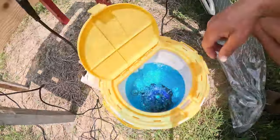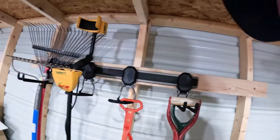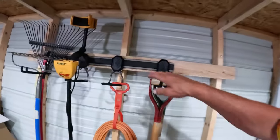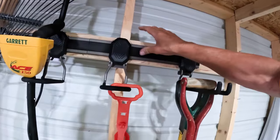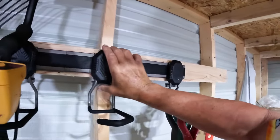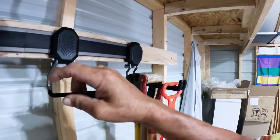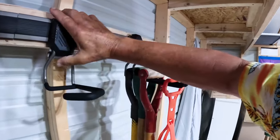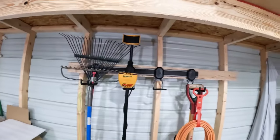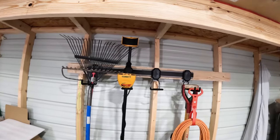Cool. I found a new way to organize the shop. Check that out. I really like these hooks. All that stuff that I had piled up in the corner, now I can put it on the wall. It actually has the screws hidden. The hangers actually lock into place like that. Put it on. You're good to go. It holds several hundred pounds. I really like that. It's a great way to get the garage organized.